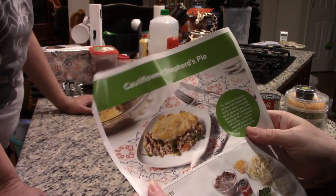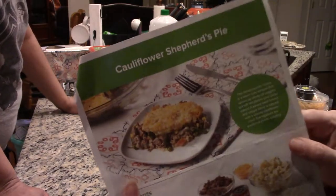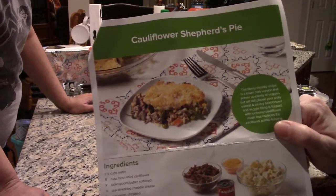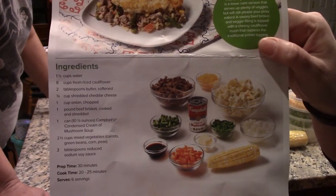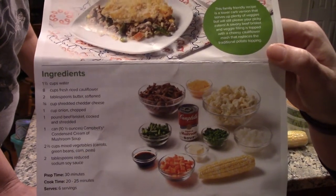Today we're making what's called cauliflower shepherd's pie. So we got this from Giant Foods. It came in our Peapod delivery. They deliver to the home. I don't know if they have this in the store or if only delivery, I'm not sure.